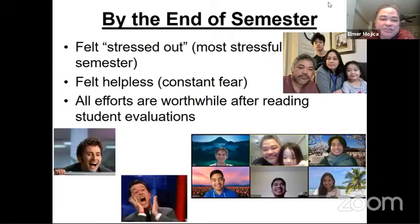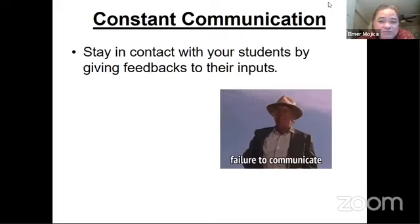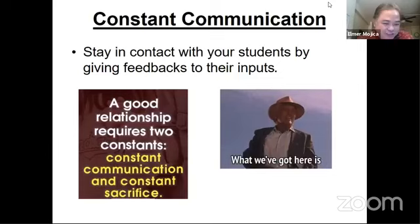During this transition, I would say constant communication. Stay in contact with your students by giving feedback to their inputs. That's why even if you do modular, check on them every week. Because I always believe a good relationship requires two constants, and we teachers have to do it: constant communication and constant sacrifice.